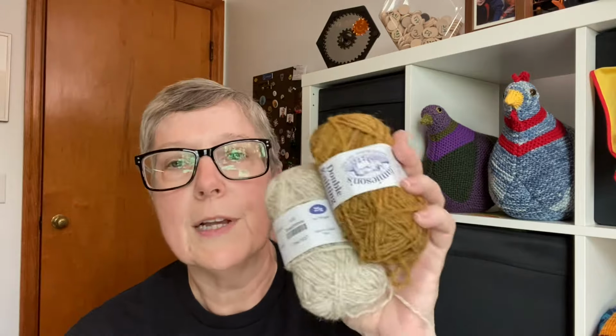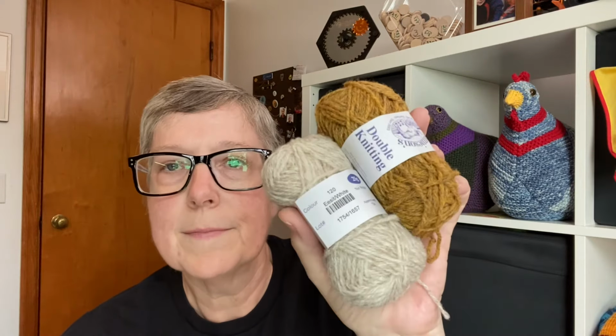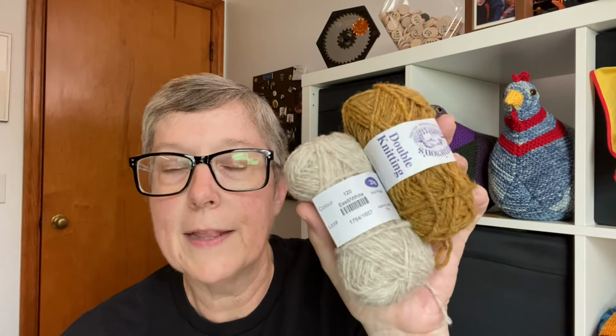And then another class was about colorwork techniques and doing a try at a steek. We did a steek on some colorwork. The yarn was Jamison's double knitting, and we got a couple of skeins of that in different colors. People got different colors. These were the 2 I got. So it's white and burnt ochre.